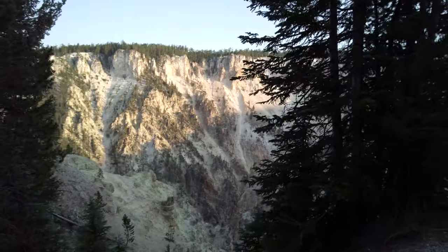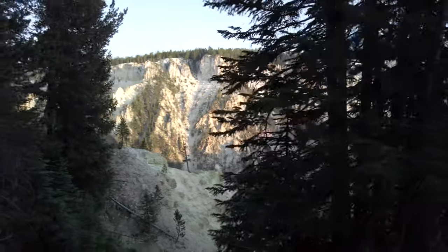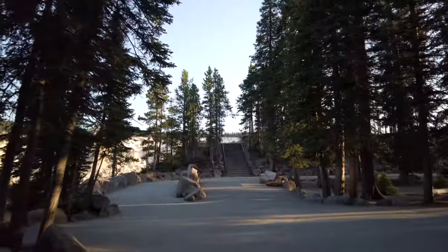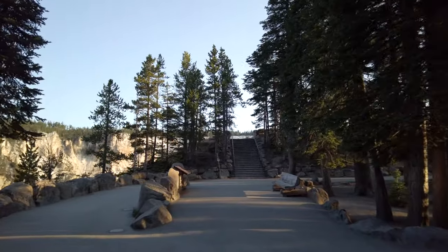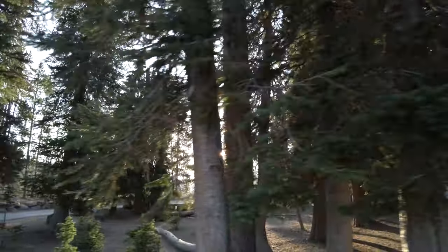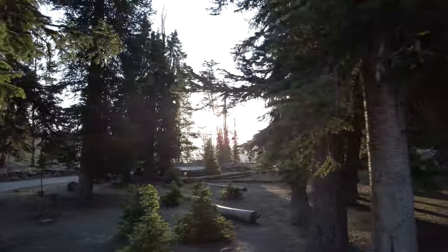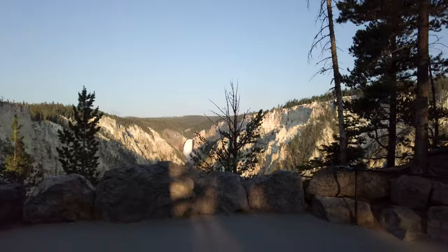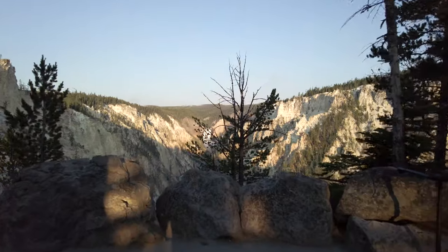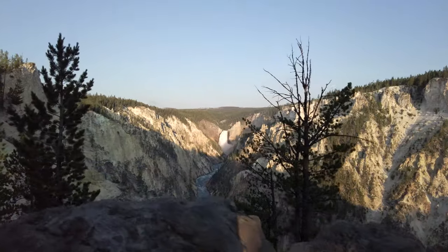I couldn't believe that I was at Yellowstone Grand Canyon, one of the premier sites of the entire park, and not a single other person was there with me. For me, I learned a very valuable lesson here. Most people don't wanna get up that early. Most people don't wanna put in the effort to be at these places right when first light hits.